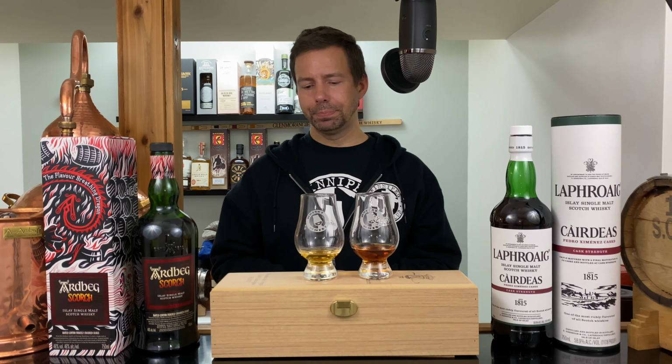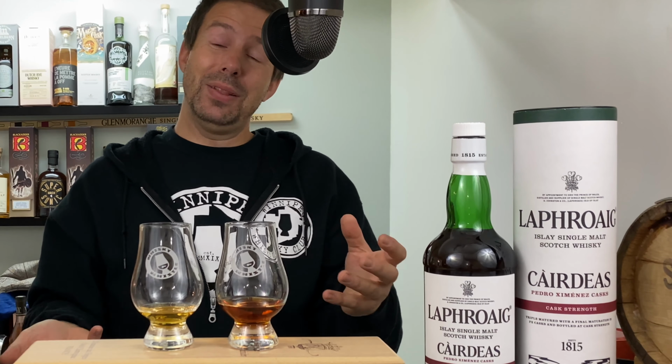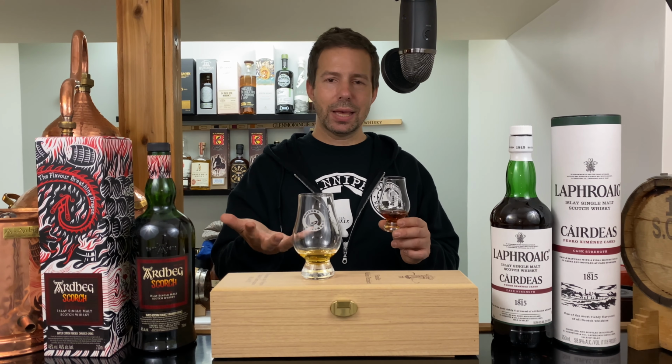So 91 points. And now it's time to get into the cask strength Laphroaig Cairdeas Pedro Jimenez casks. Here we go. Well, isn't that interesting? This as well. You would think that the peat would be screaming out of the glass here, but it really isn't. And those European PX casks are really the forefront of the flavor here, the scents.